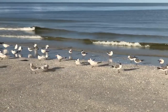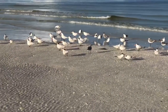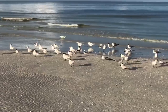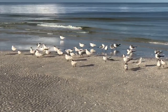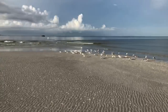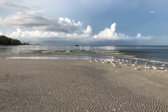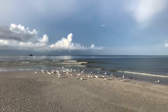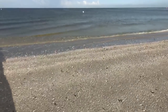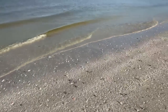That was a tern that just landed, a royal tern that just flew in. It's nice to see some life out here. That's a big storm down there to the south, those clouds. I'm gonna come over here, the outer edge of the sandbar. See if there's... I don't see anything out here. I don't see any shells, I don't see any sea stars.